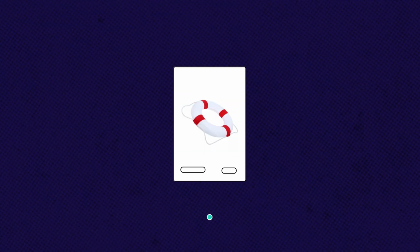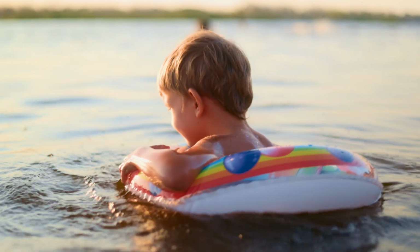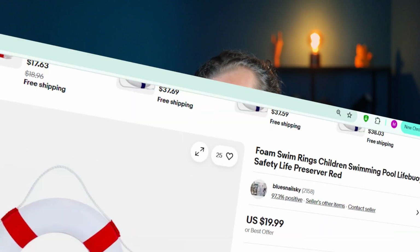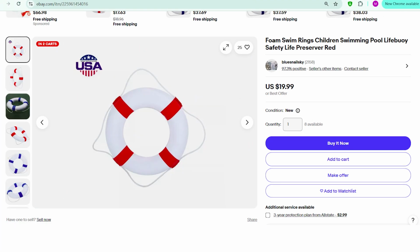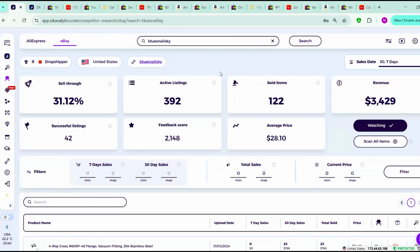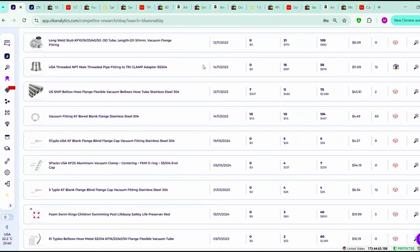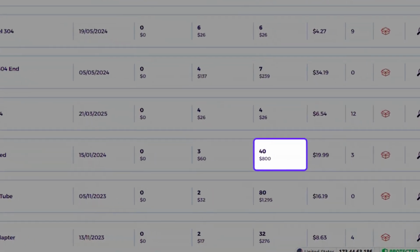The next product that I want to show is this one right here. It's a must-have for every public or private swimming pool, the swim ring. I bet you have seen these before, because they're very easy to use, easy to sell, and in high demand. So don't miss the opportunity to list a product that solves a real seasonal need. I found this product on eBay selling for $19.99, and when I analyzed it with ZIK's competitor research tool, this product has already sold 40 times since it was listed.